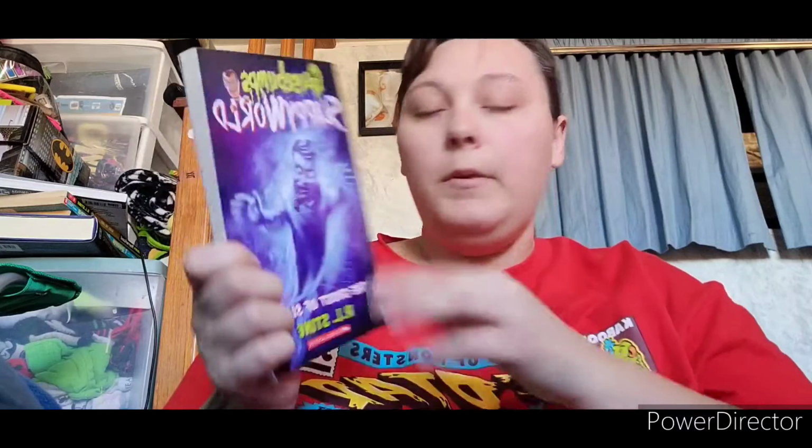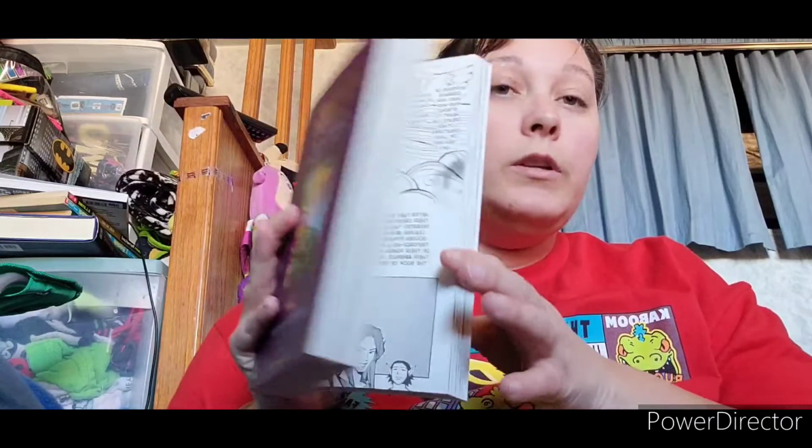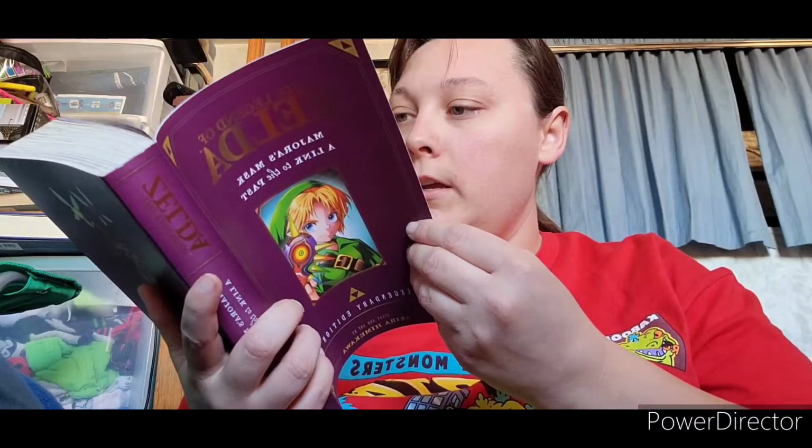So January's rollover books were The Ghost of Slappy, which was for blue; Bad Hair Day, which was for orange; and Majora's Mask, which is a thick one, but it's a manga bind-up, and this was for purple. Yeah, I'm super stoked to read these and get into them. I don't know anything about The Ghost of Slappy or Bad Hair Day, and Majora's Mask is literally like the game, the Majora's Mask game.